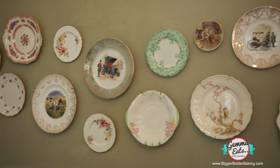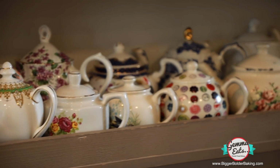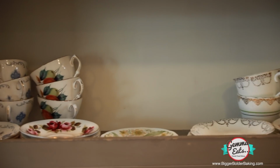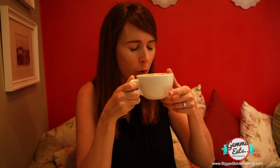One of the reasons I love this place is because if you look around, you see that they have beautiful china plates and china cups all over the walls, and they serve you your tea and coffee in them. Absolutely gorgeous. They're beautiful patterns, just kind of similar to what I use on Bigger Bolder Baking. I think that's why I'm drawn to this so much. It has the vibe of an old school tea room, which is really unique. You don't see many places like this around anymore.